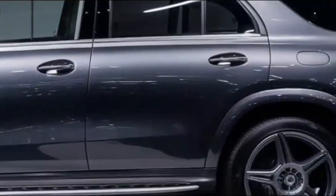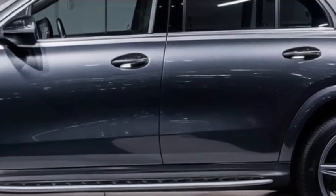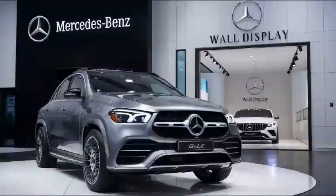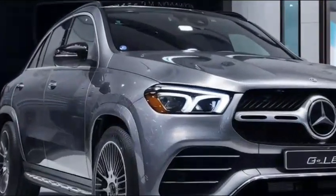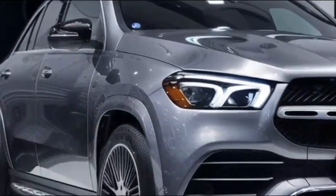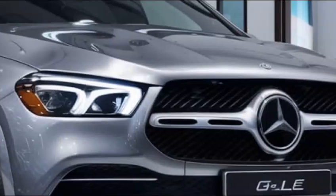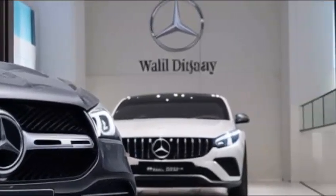Fuel efficiency varies across the lineup, with the base 4-cylinder engine offering the best mileage, making it an ideal choice for those who prioritize economy. The mild hybrid technology in the 6-cylinder model improves fuel savings without compromising performance. The AMG variant, while delivering exhilarating speed and power, remains relatively efficient for a high-performance SUV.